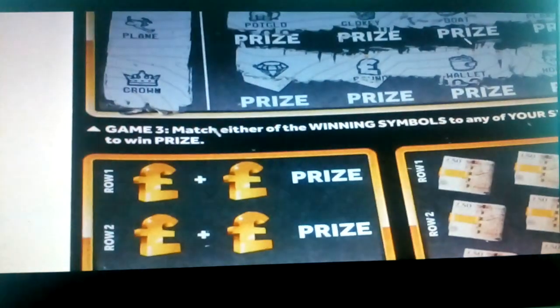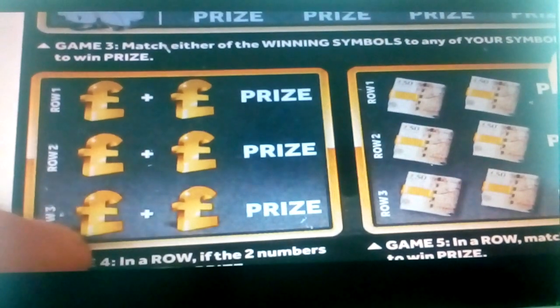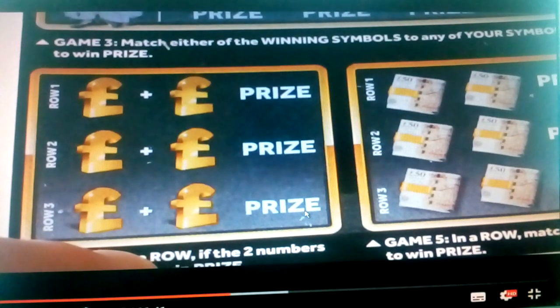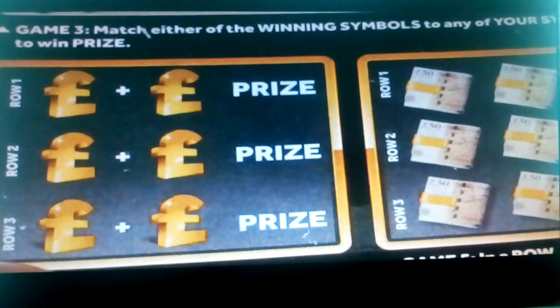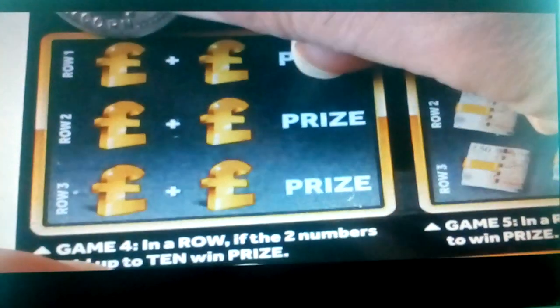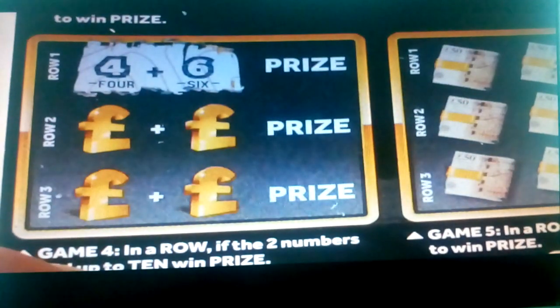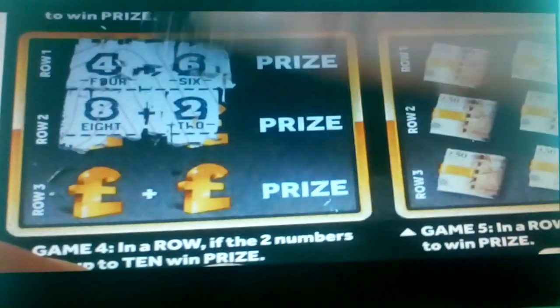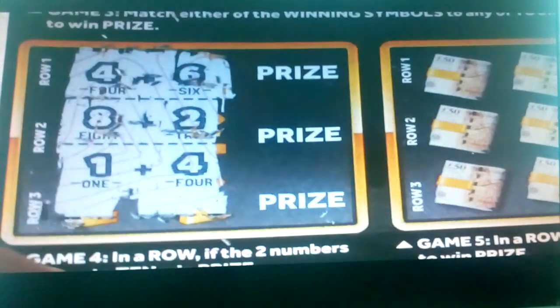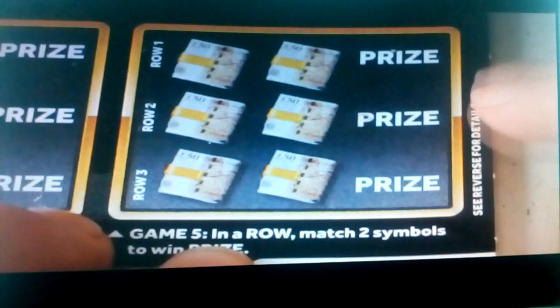Now we come down to this. Here we go. Boom, boom, boom, boom, boom. There we are. Because it's a long card, it makes it a little bit more awkward. Is that good enough? Yeah, that's good enough, isn't it? Right, got to add up the 10. Surely there ain't a win here. 4 and 6. That's a 10. 8 and 2. That's a 10. 1 and 4. That's not. But we've got 2 wins there.